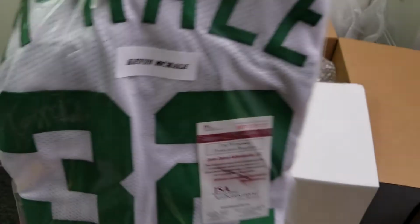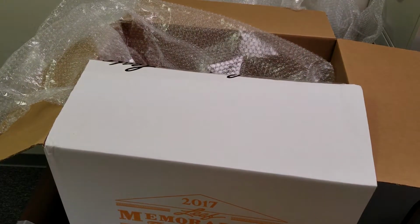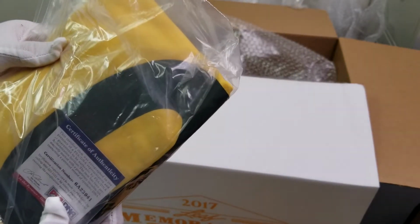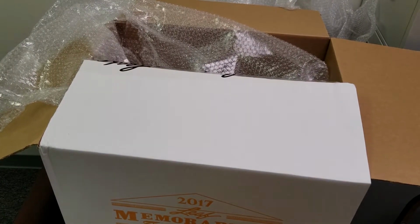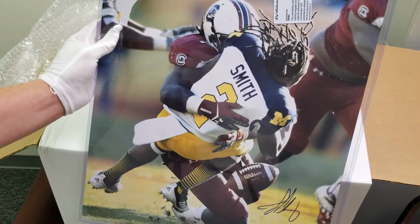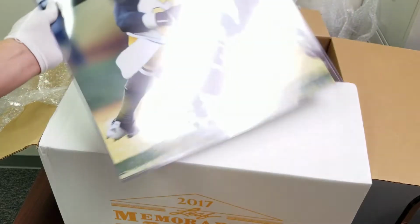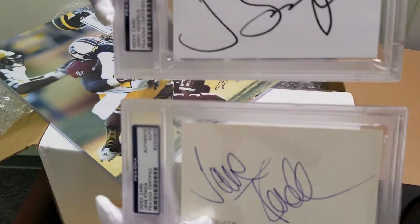So again, as you can see, this box contained the Pele jersey, autographed, PSA certified. The Clowney signed football poster, which is over here. It is huge. That's still a pretty cool item. I'm not sure he's having the best NFL career, but he's doing really well. And then the Jerry Seinfeld and Jane Fonda PSA certified autographs.